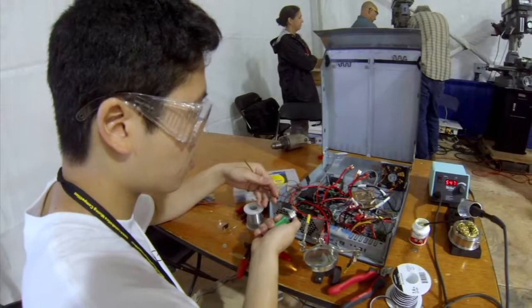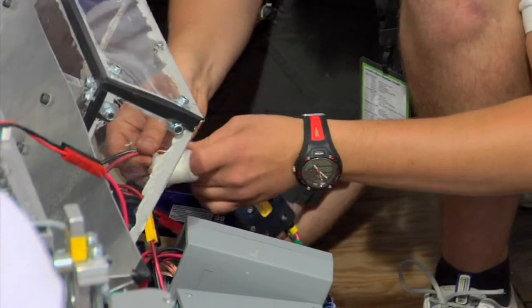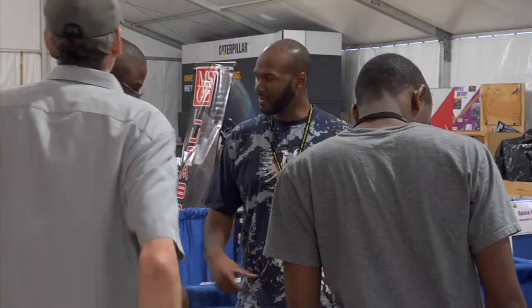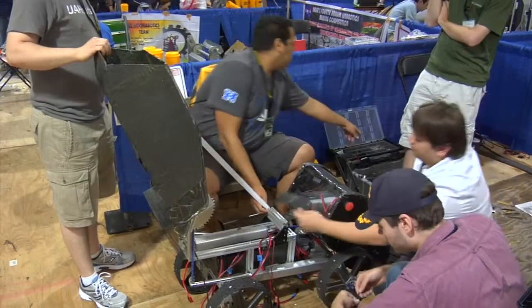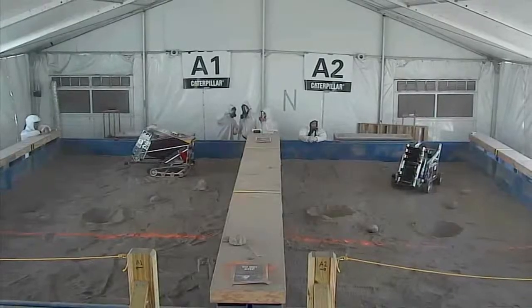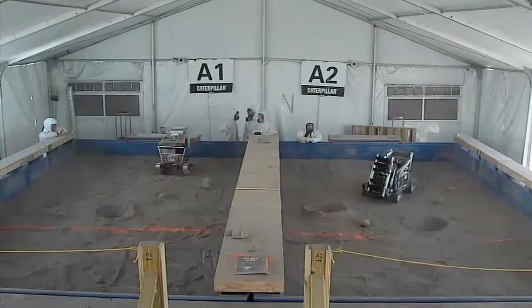Even though you might have the best design, you still might not win because something went wrong along the way. So you can have a very good design that's poorly built, or you can have a very good design that's very well built but poorly operated. Or you can have a very well operated design that breaks. So every team needs to strike a balance between operations, between design, between manufacturing, and then of course there's the big one, which is the autonomy, and nobody's managed to do autonomy yet in the history of the competition.